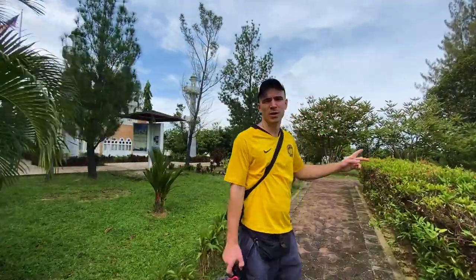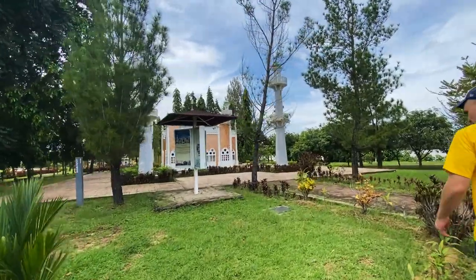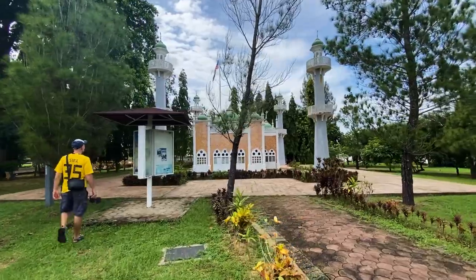Another beautiful mosque. We go to Indonesia, we'll go to Thailand, just like we did on our first trip ever. That's right, Thailand to Indonesia. This is a Thailand mosque. It looks like a checkerboard.